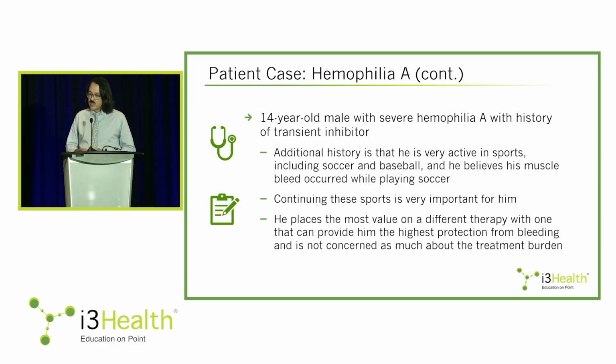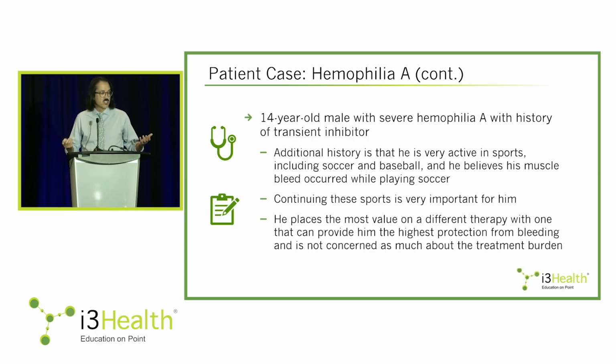So let's talk about this patient a little bit more. He's very active in sports. The bleed happened because of physical activity in soccer, and he wants to continue to do this. People like Guy and I want to encourage patients to stay active. And so he places value on this, and he really wants to make sure that he can participate in this activity. I could totally understand.